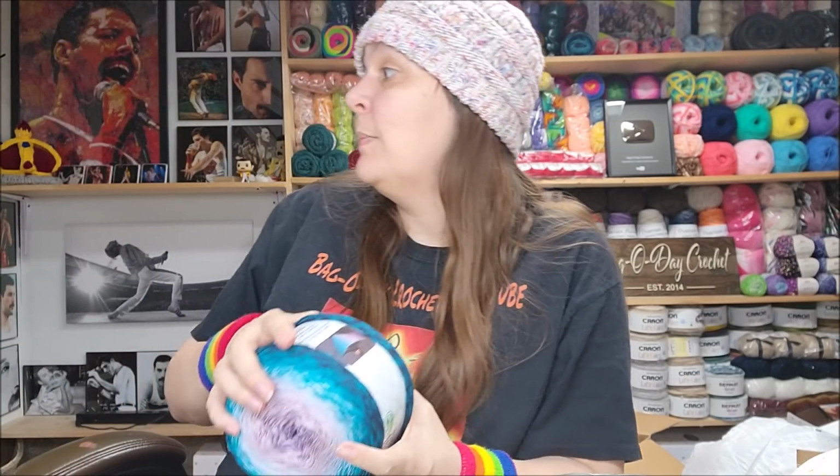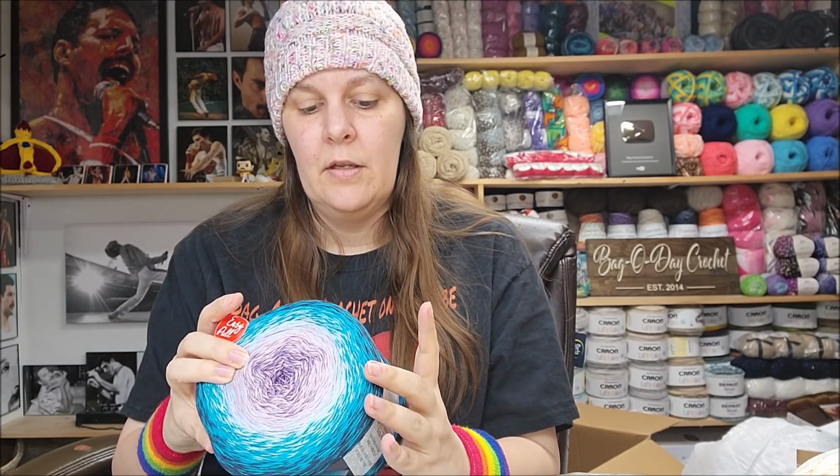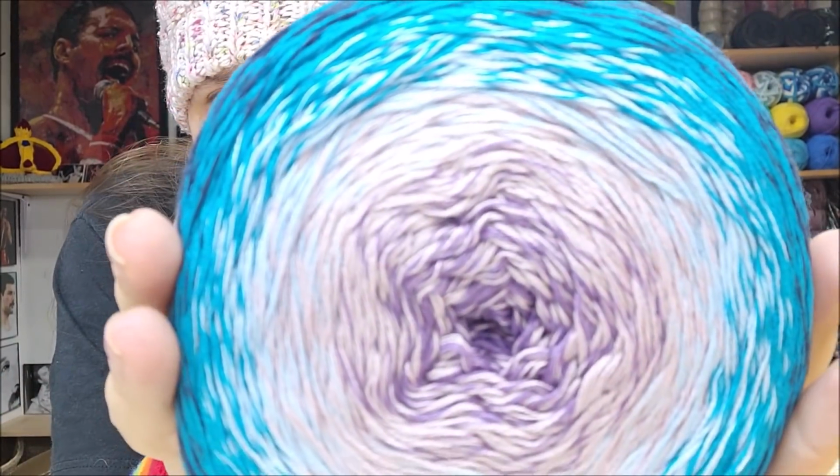You can buy them in a pack of 4 and then they're $14.75, but I would have no need for 4 of the same color because one is plenty to make a shawl. Maybe you want to make a lightweight blanket out of it. I don't know. I don't use lightweight yarns a lot, but I will use this to make a shawl out of it. So I have this purple and blue one.